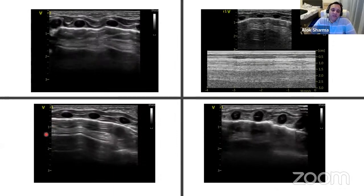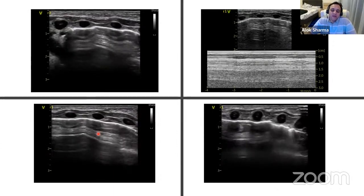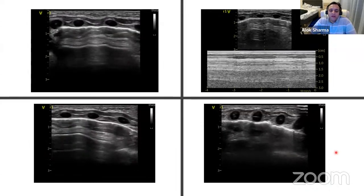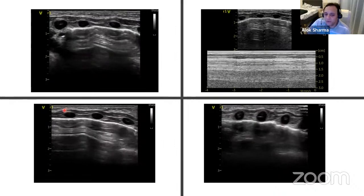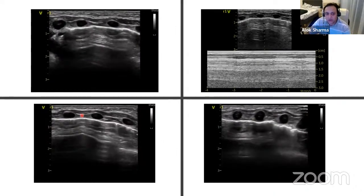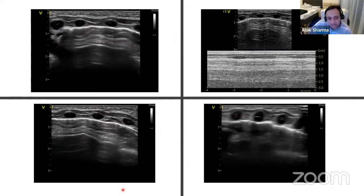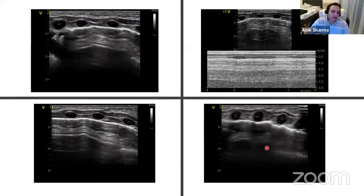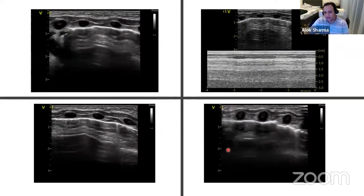The only other thing is that this is a Philips that I'm using, and on the Philips there's a mode we call sharp mode. It just makes your images a little bit more crisp. So if you have sharp mode on, you can see the subtleties of such a small pneumothorax. As you move from the right upper to the middle zone, you get good pleural sliding at this particular point.